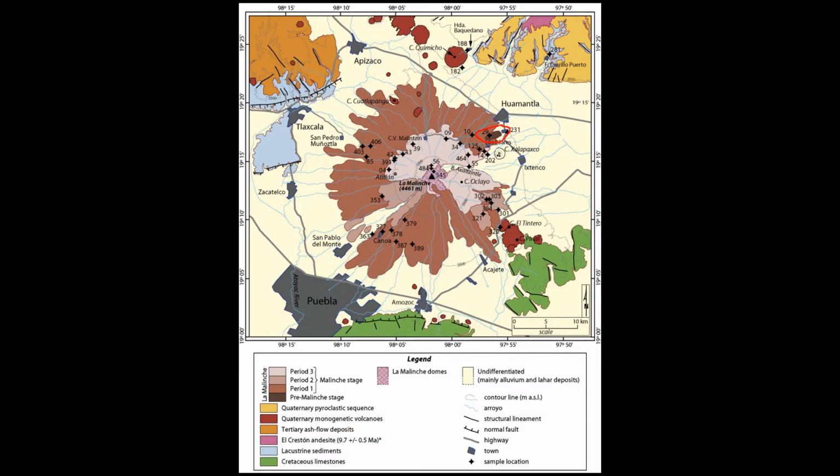This is a geologic map of La Malinche. This map shows the pre-Malinche period and the three periods of the current volcano. The pre-Malinche period is the dark brown, and this material was deposited near the town of Huamanta towards the northeast. Period 1 is the brown deposit, period 2 is a lighter brown sitting on top of period 1, and period 3 is a light tan deposit closer to the central vent.